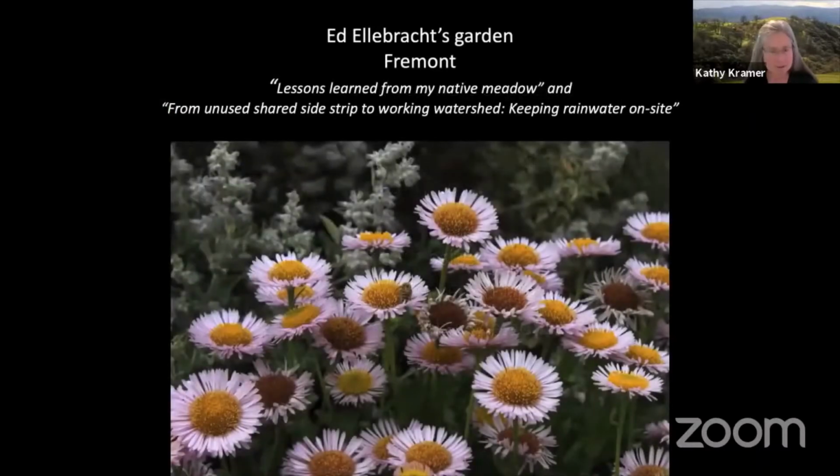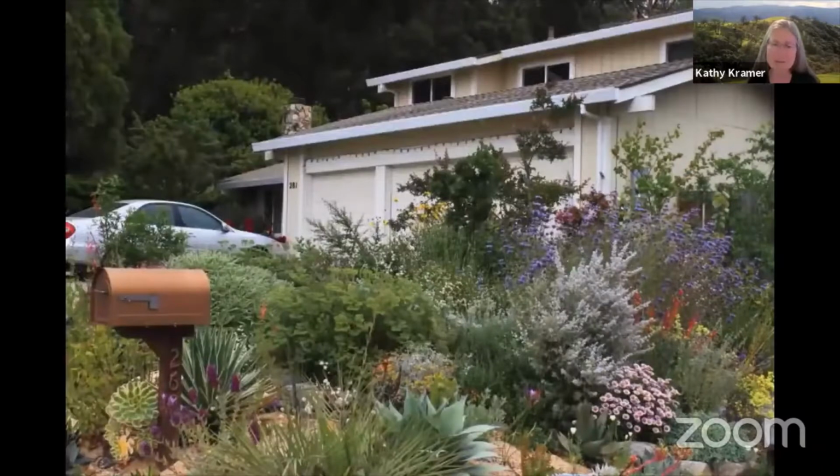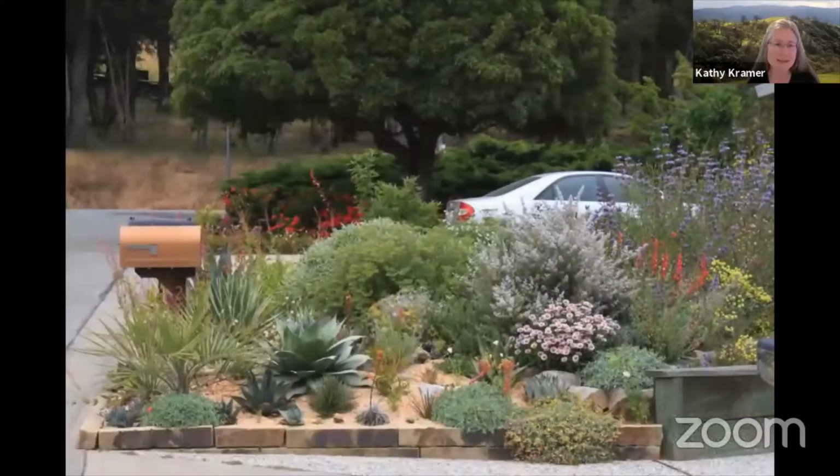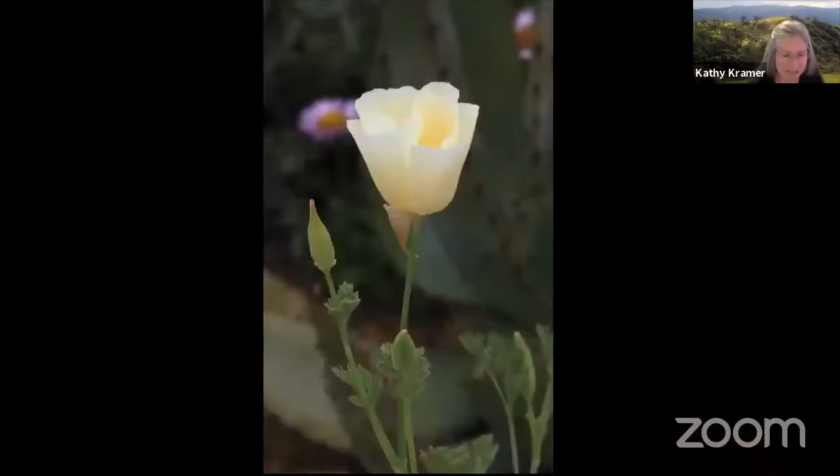So we're going to go now to Ed Ellebracht's garden in Fremont. I'm just going to show you the before photo of Ed's shared driveway strip and a few of the after photos. I have to say, this was such a beautiful garden. I just loved seeing this garden. Ed is not a garden designer, though you wouldn't know it to see what he has done. Ed will be showing us two separate videos, one about his native meadow and the other about the sidewalk strip where rainwater is kept on site. So let me stop sharing and we'll go now to Ed.